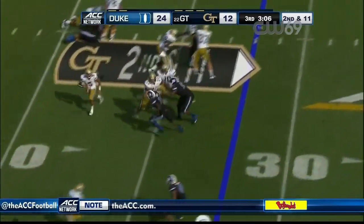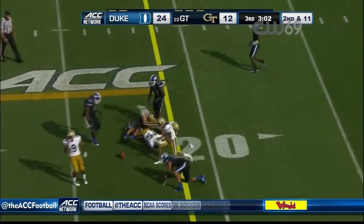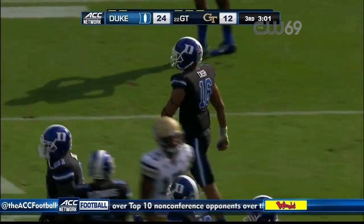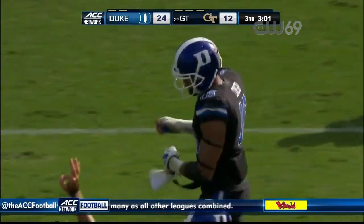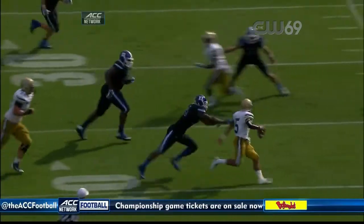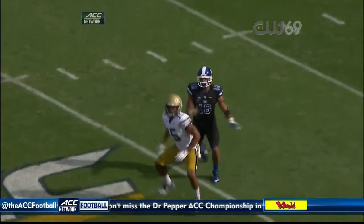Here's Thomas. Wants to throw. Buys some time. Now throws it and almost has it picked off. That's a dangerous pass thrown back across his body. That's frustration by Justin Thomas. He does a really good job normally of taking care of the ball, and this one was up for grabs. He who rolls right and throws back left normally sits next to the coach on the bench, and he's their best player, so obviously he's not going to sit next to Paul Johnson, but a poor decision there.